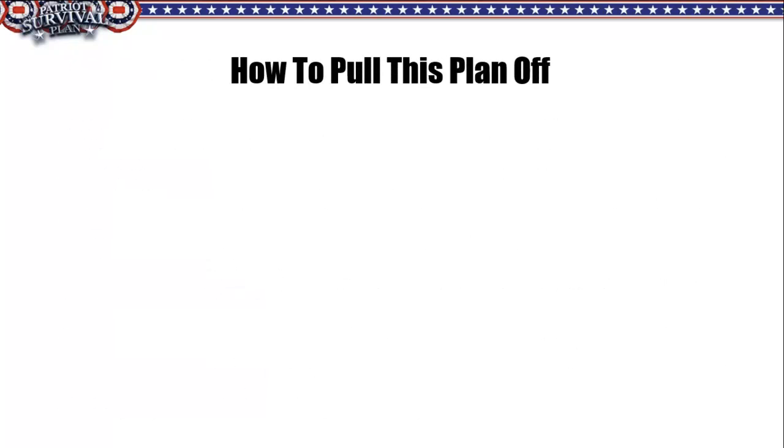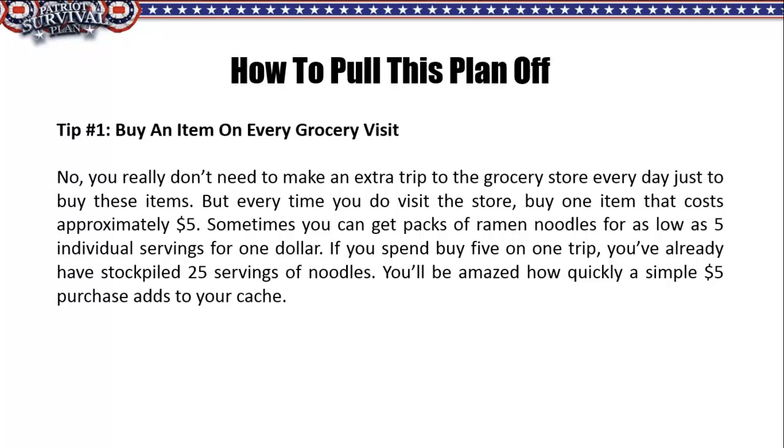How to pull this plan off. Tip number 1, buy an item on every grocery visit. No, you really don't need to make an extra trip to the grocery store every day just to buy these items. But every time you do visit the store, buy one item that costs approximately $5. Sometimes you can get packs of ramen noodles for as low as 5 individual servings for $1. If you buy 5 on one trip, you've already stockpiled 25 servings of noodles. You'll be amazed how quickly a simple $5 purchase adds up.